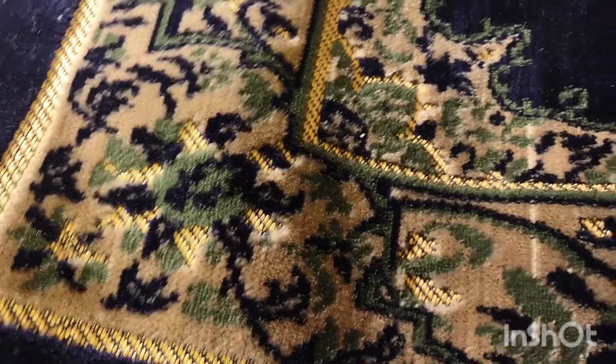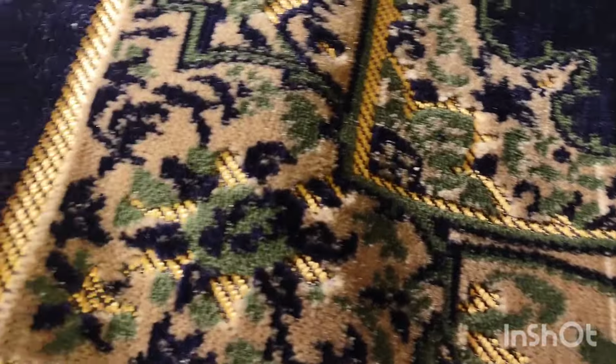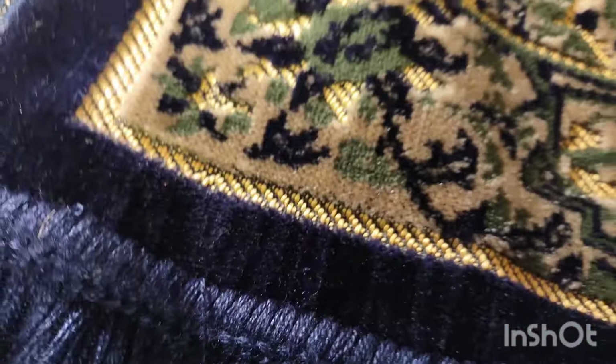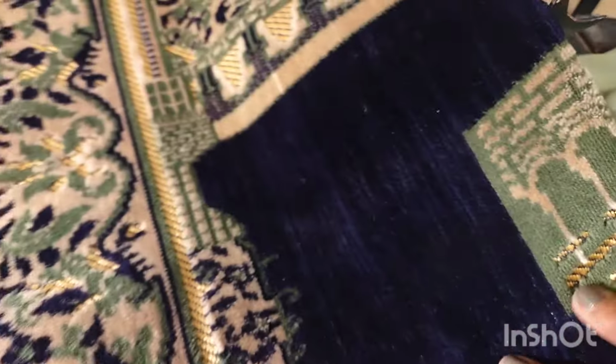So I'm going to run this through the wash machine on delicate. And I'm going to put a safety pin here so it doesn't unravel anymore. Or I may just sew it, because you don't want to wash it and then it unravels. Actually, I think all of them are like that. Maybe it's not even ripped. Yeah, that's just how they ended it. Oh, okay, good. So I don't have to do any sewing.